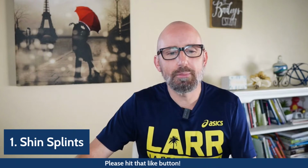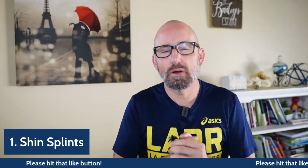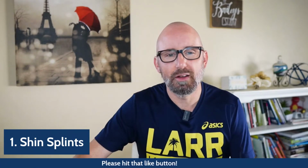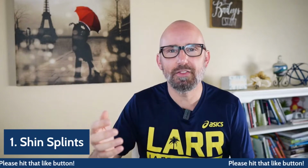So shin splints are described as pain along the shin bone or the tibia, and are often caused by overuse or improper running technique. And so that's what happened to me. I overused them, improper technique, and also I had improper shoes. I just had some shoes from Big Five that I just grabbed off the shelf. I didn't do any fitting or anything, and that's what led me to my shin splints.